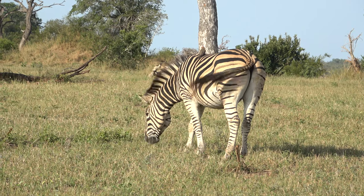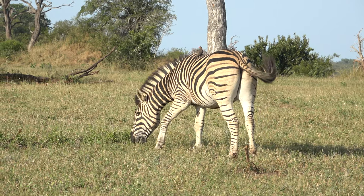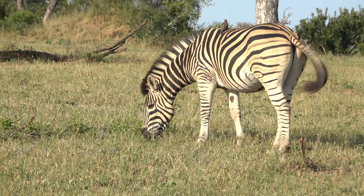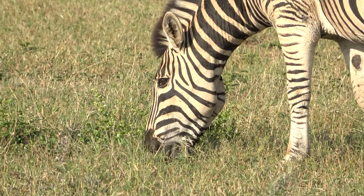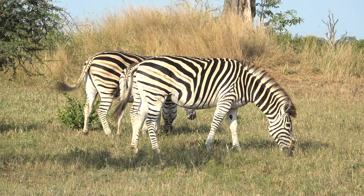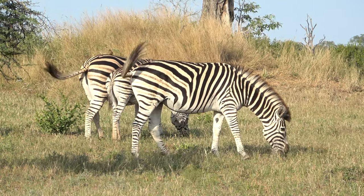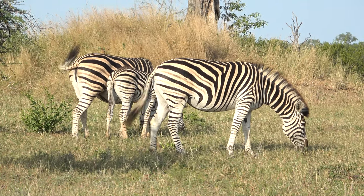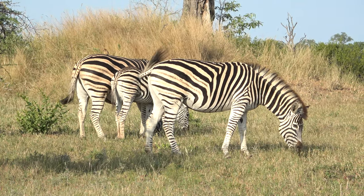So with the zebra, the little breeding groups are run by a dominant stallion. Young males, when they reach a certain age and they start coming into their sexual maturity, the dominant stallion will kick them out. You can see in this little breeding group there's a couple of very pregnant females, also one or two youngsters as well.